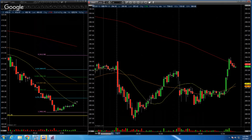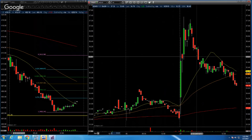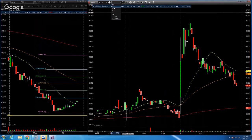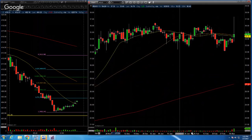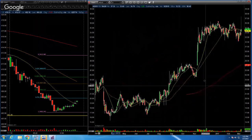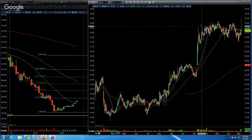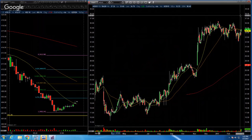ADUS. I don't know if I ever looked at this one. Wow, that thing's coming down like a brick. Let's see, daily. Looks like the SPY gaps up, holds on. Gosh, right calls right here. Holy cow, you write calls up here. This thing would have been a beauty. Oh, you could have written calls today.